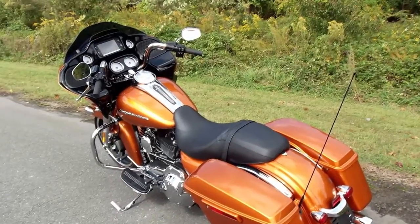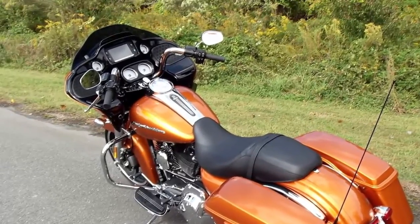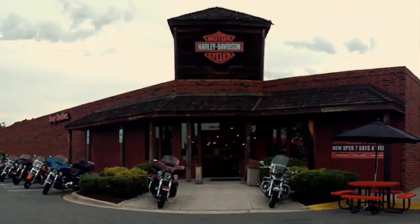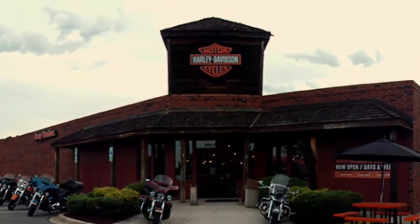And this Harley-Davidson Road Glide Special, Amber Whiskey, is for sale right now at your Harley dealer. Harley-Davidson of Charlotte, located on Independence Blvd in Matthews.